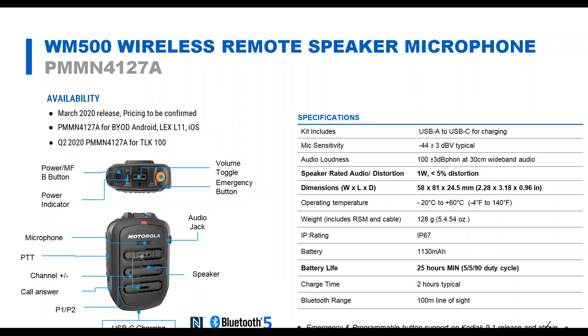Designed to have 25 hours minimum battery life. It's IP67. It's a 1 watt rated speaker in it. And it also has a USB-C charging lead, and it also is dockable charging. So we've got a few units here, we've been playing with them, and we've been very impressed with these devices as well. The pricing's not confirmed as yet, but we're expecting that to be released very shortly, but that'll be available from ACE towards the end of March.